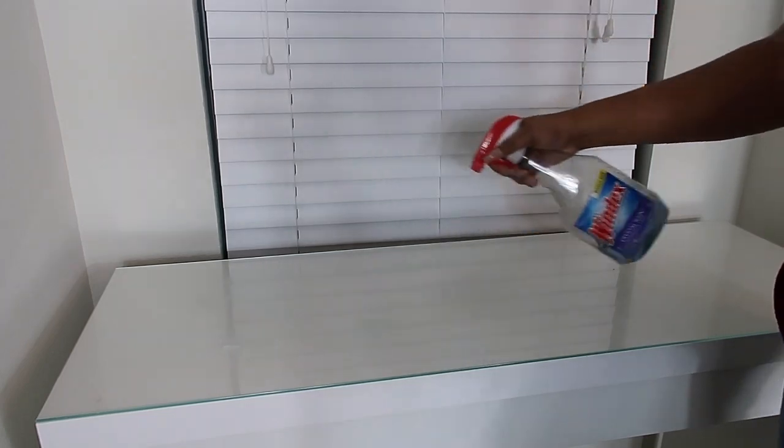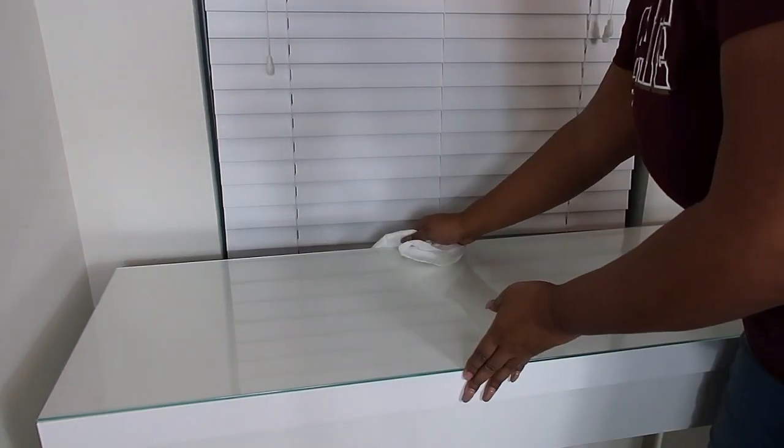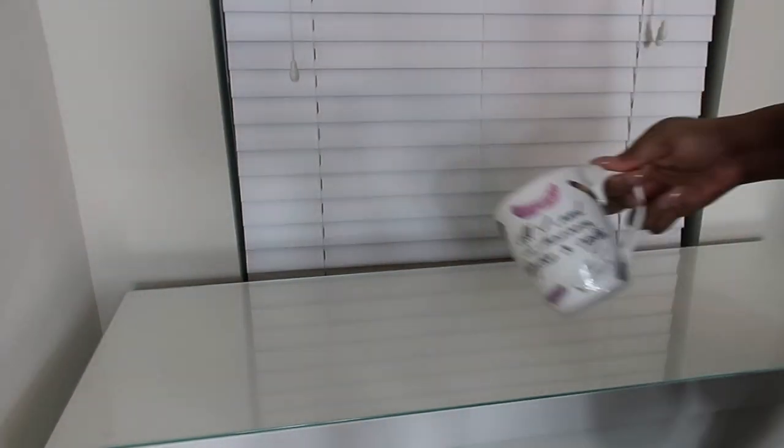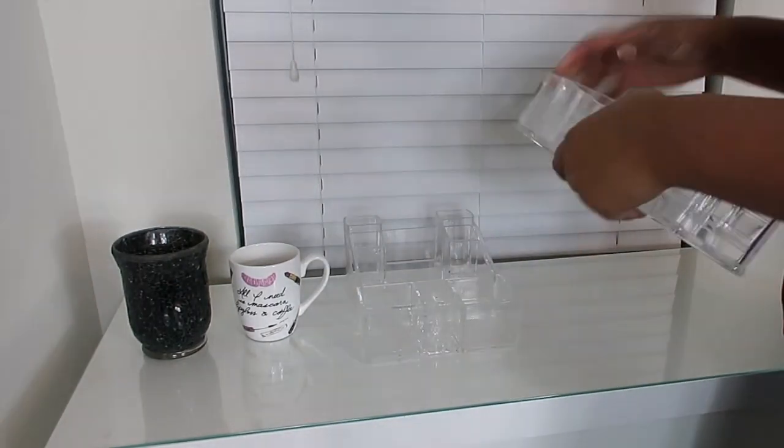Now that the glass top is all clean, I'm just wiping it down one more time with some Windex. Now I'm placing all my little containers that are clean back on my tabletop just so I can get a feel for what I'm working with.